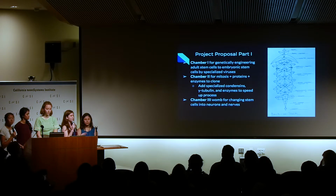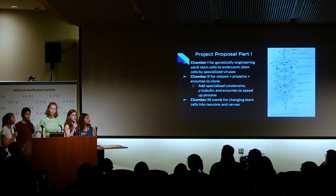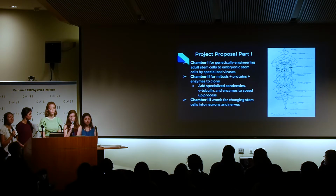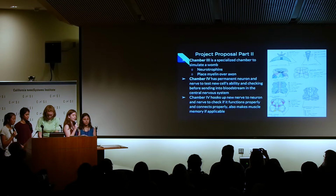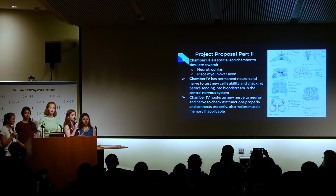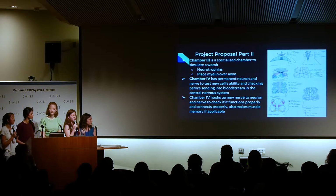Chamber 3 simulates a womb, because the central nervous system's environment is too aggressive to naturally convert these stem cells into neurons and nerves. We have to simulate the womb for that, and we will add some neurotrophins to make the stem cells turn into nerves and neurons and not just anything. Then we will place myelin over the axon to protect it from this harsh environment, and it will move to chamber 4. In chamber 4, there's a permanent nerve and neuron, and the new nerve comes in between the two and interprets signals. It's pretty much testing out the nerve to make sure it functions how it should.